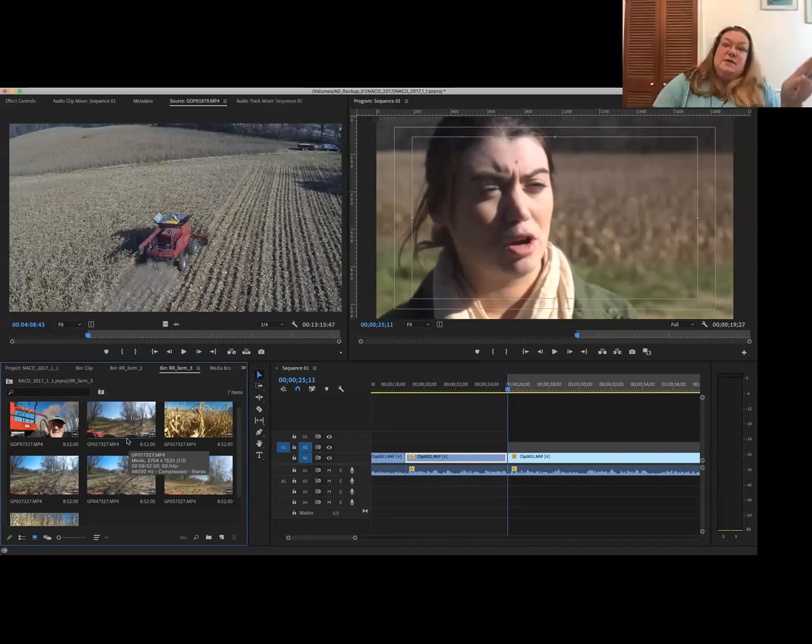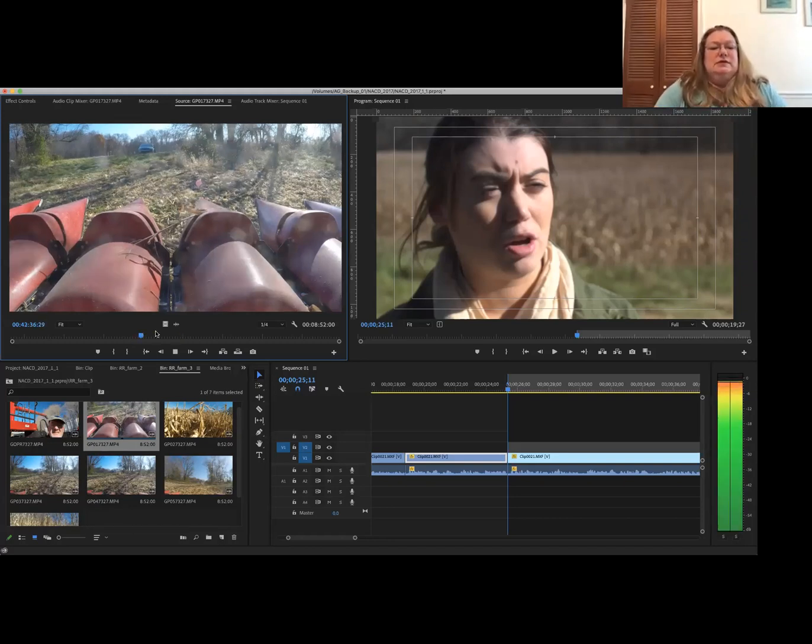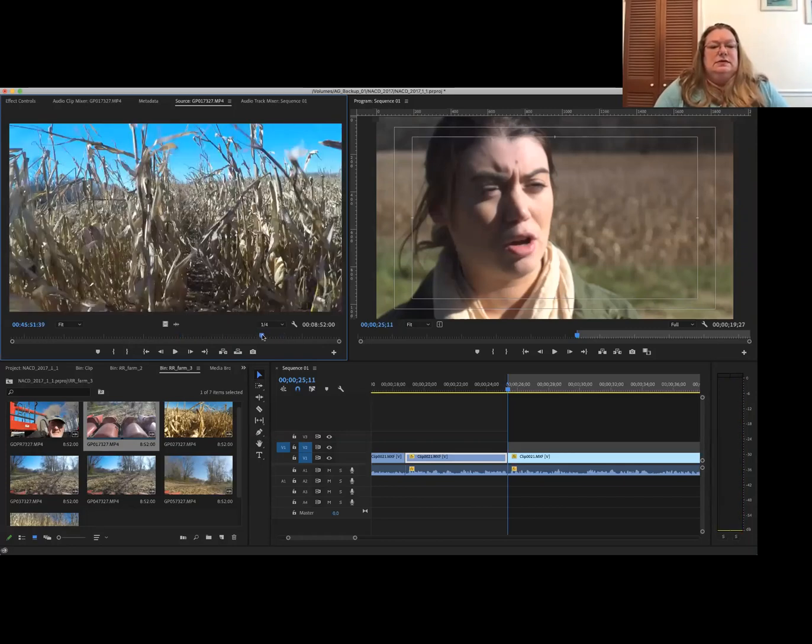Another thing we talked about in the first webinar was mounting cameras. If you use a GoPro, they have these cool magnetic mounts that you can put the GoPro on and stick it to the side of any kind of piece of machinery that a magnet will stick to, and you can get some really neat perspective stuff. So it's not running there. Hang on, when did it start running? Oops, here we go.